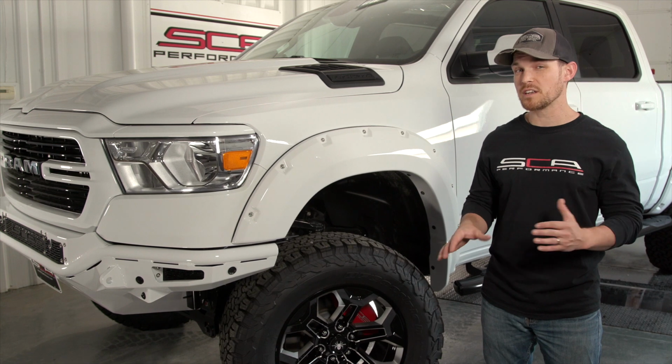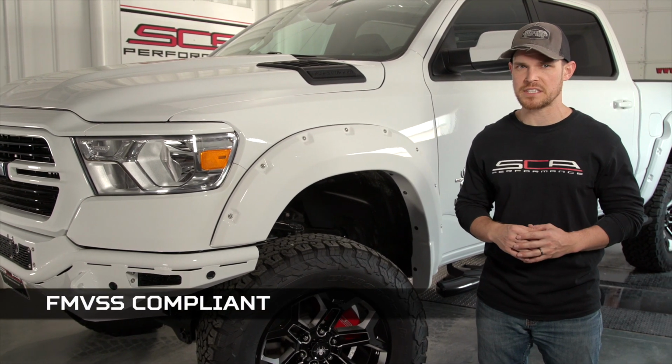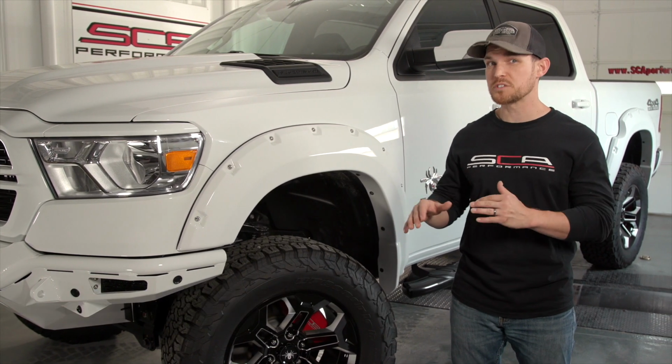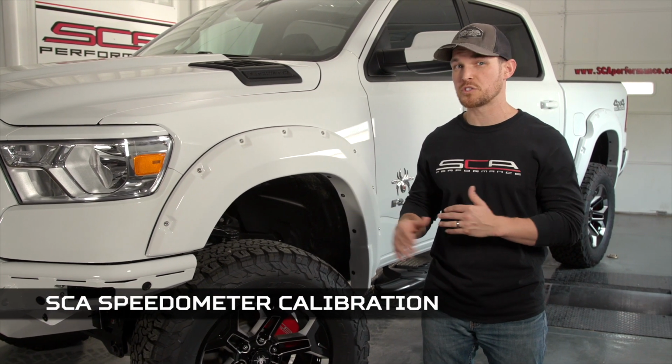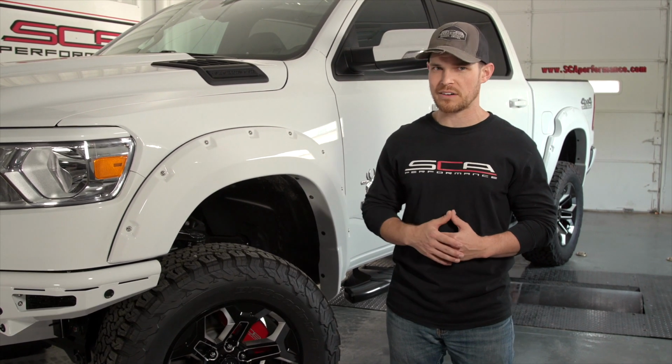Now, the suspension, wheels, and tires have all been tested to verify FMVSS compliance. In addition to safety testing, we also calibrate this truck's speedometer to ensure that you get an accurate speed reading even with the larger tire diameter.